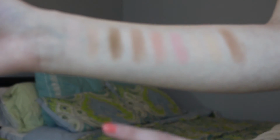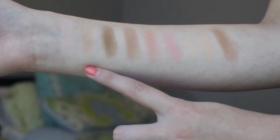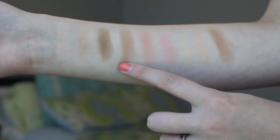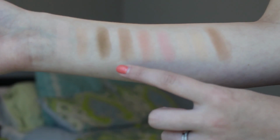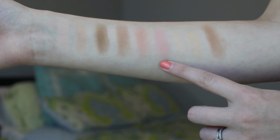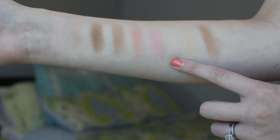Alright, so for the swatches we have number 1, Eye Brighten. Number 2, Eye Enhance. Number 3, Eye Smoke. Number 4, the bronzer. 5, Cheek Swish. 6, Cheek Pop. 7, Face Highlighter.